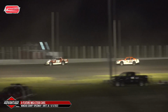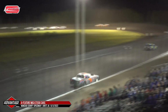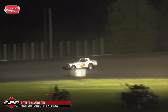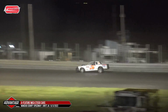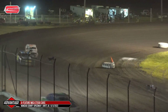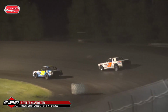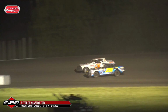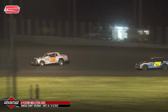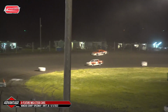Lap traffic looming right ahead of Kelly Shryock, your race leader. The 3 machine definitely fast here tonight at the Hancock County Speedway, as he has caught lap traffic. 5 to go, 4.5 to go now for Shryock. A little bit of side-by-side racing deeper on in the field. Pasika and Jennings side-by-side through turns 1 and 2.